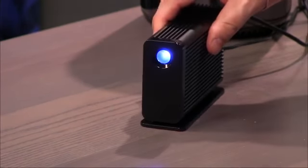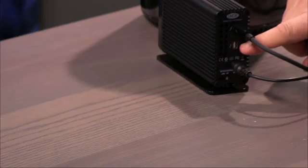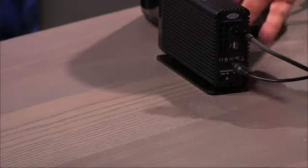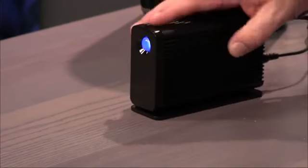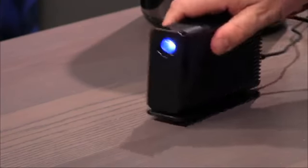This thing is super fast. Now, I'll tell you why. First of all, 20 gigabits per second on the Thunderbolt 2 port. And by the way, you can daisy chain them, so there's a second port there. So you can have a number of Thunderbolt devices. If you have some Thunderbolt 1 devices, you want to put this first so it doesn't slow down the bus. You need all the speed you can get out of this.